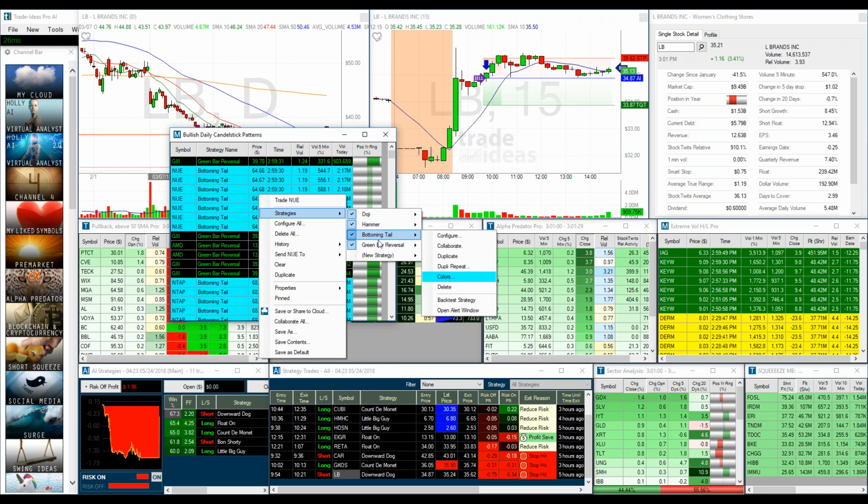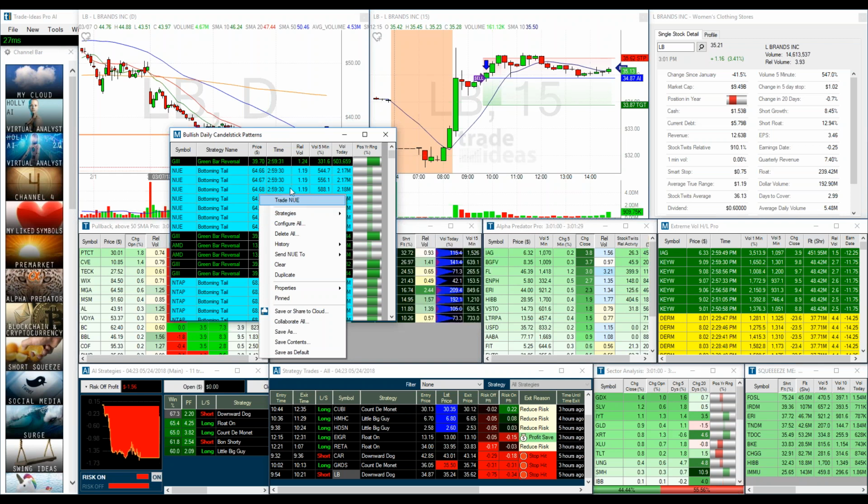So I spent a little bit of time today and last night tinkering around with back testing the bottoming tail and the green bar reversal. And I had better luck with the green bar reversal. And we're gonna do this together, so I don't just pull it over and show it to you. So I want to back test this.